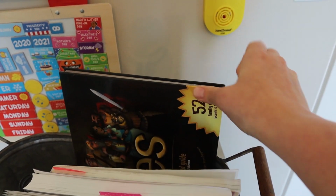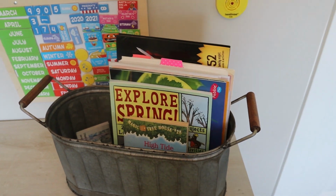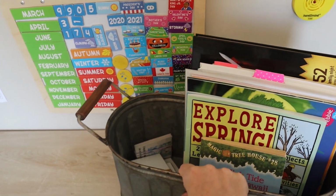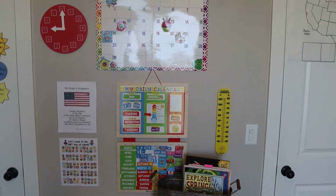And then our scripture stuff is also in here. So this is just stuff we're gonna be using for the week. Books we're reading, different curriculum we're using. So I can kind of prepare it all in here and then it's just ready to go when I need it. So on this wall, this is kind of our circle time.